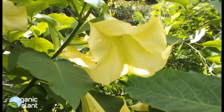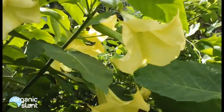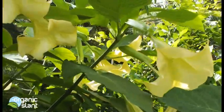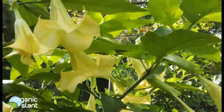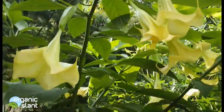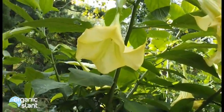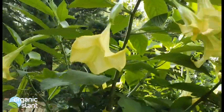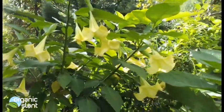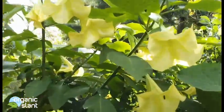This one is the yellow Brugmansia, and they're still left open from last night because they're in the shade here. So we're pretty lucky that they're open right now, because usually they're starting to just droop. That's the yellow Brugmansia.